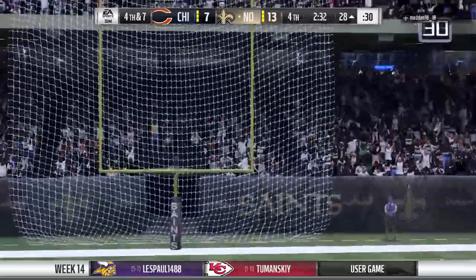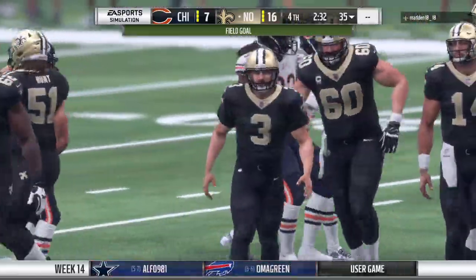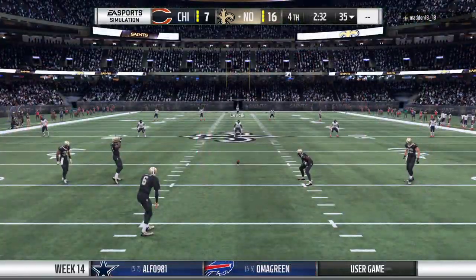I think you're right. And Lutz puts this one through. And now it's a 2-score game at 9, 16-7. So that's a big one there.